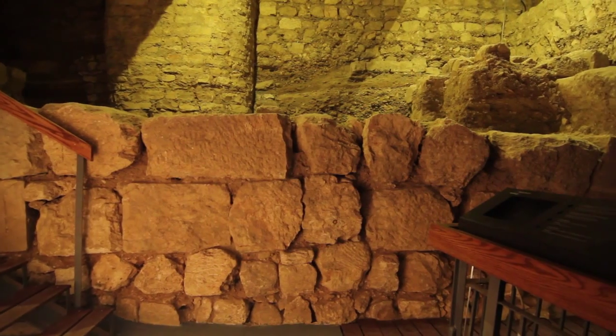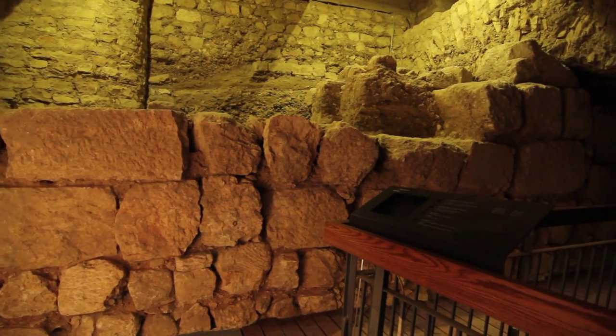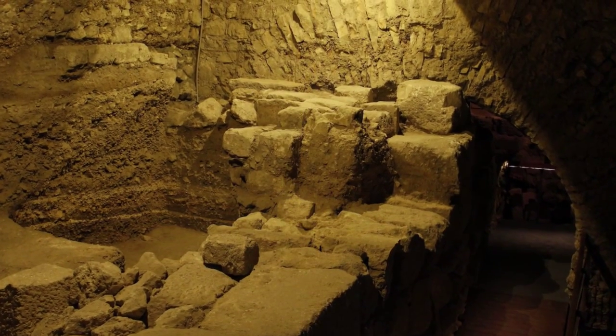The most impressive and most important wall in our excavation is the large wall, and this wall belongs to the time of Constantine. This means in the 4th century AD, and it was a retaining wall. On top of this wall you can see some continuation in pavement, because this was a very large forum. This means a marketplace south of the Church of the Sepulchre in the time of Hadrian and later.